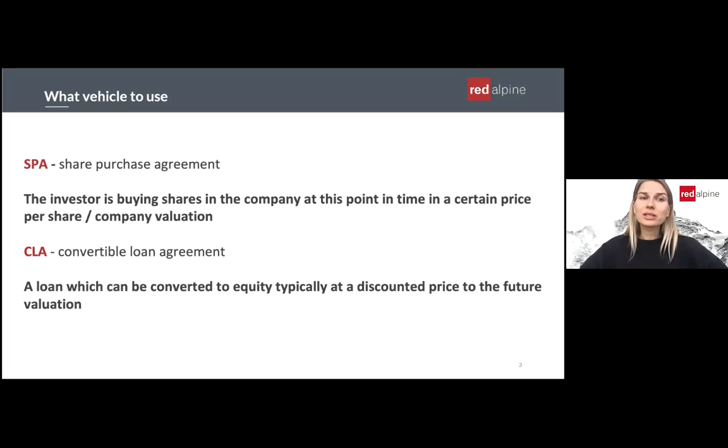And then there is also something called a convertible note agreement, which typically includes an interest rate. It typically includes some sort of discount to the future value of the company, or some sort of cap as well. And this means that at the point of accepting the convertible note, you don't necessarily have to set yourself up for a particular valuation. This is something that can happen in the future.